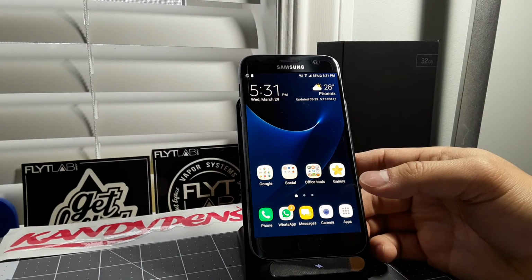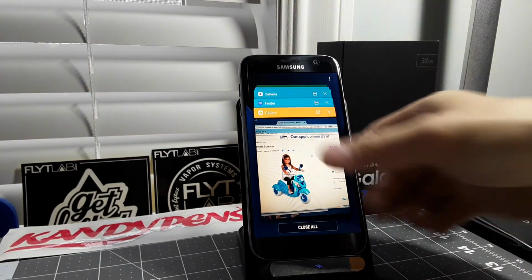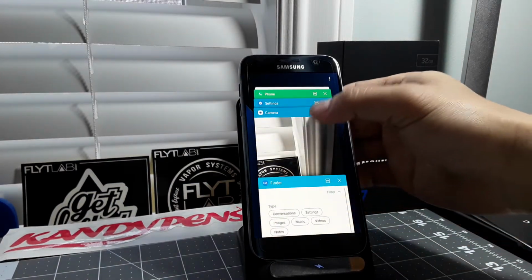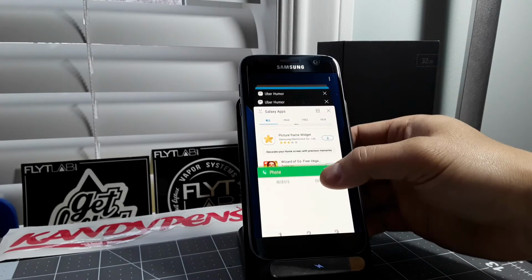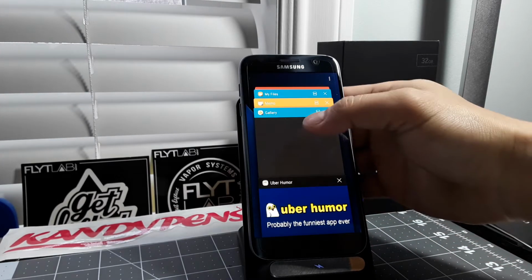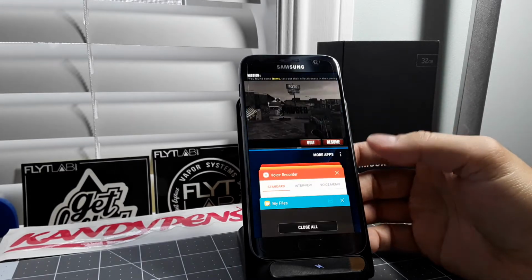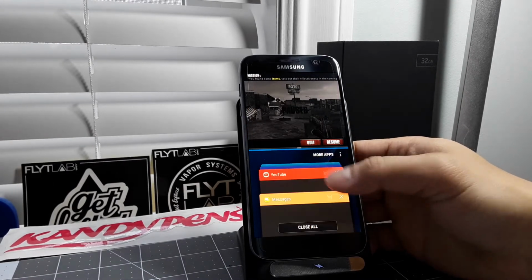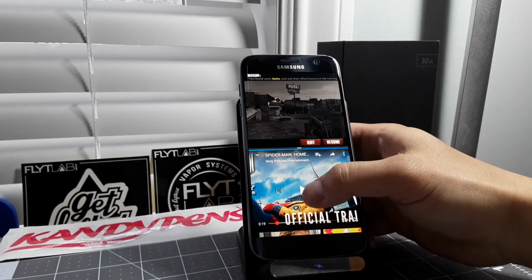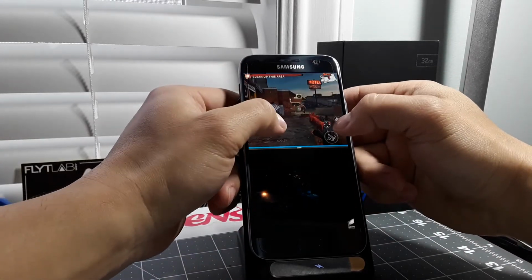Number 7, I like that it has the split screen. So when you press the applications button right next to the home button, now you're going to be able to see which of these apps that are currently open you can multi-window. All right, so let's say I'm going to go for this one, and then on this one I'm going to play the Spider-Man trailer while I play my game here, okay?